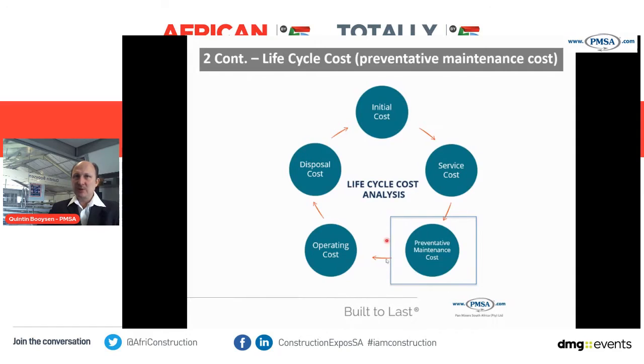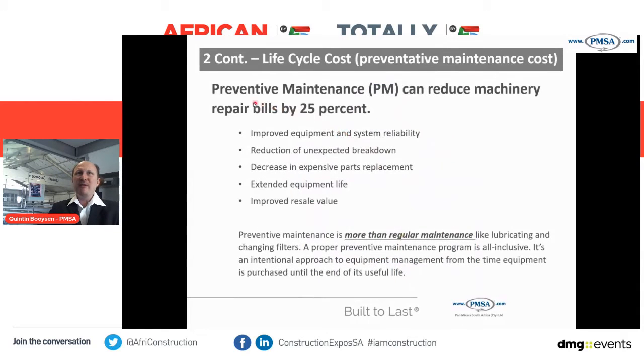The next section, which I spoke a little bit earlier about, was preventative maintenance cost. Now, preventative is critical. It's not only doing your day-to-day maintenance, a bit of greasing here and there. It's about ensuring that you do the right maintenance. Preventative maintenance is also taking the future into account. So it's not just daily, it's looking at the future. And by doing it correctly, research has shown that you can save up to 25%.